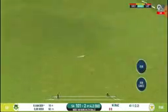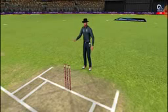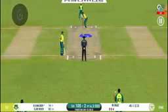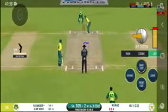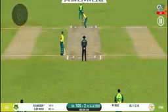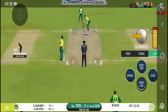That is in the air and in the gap as well. Goes for four. That's a very loose shot at this stage of the game. He should look to get his eye in before trying something extravagant.